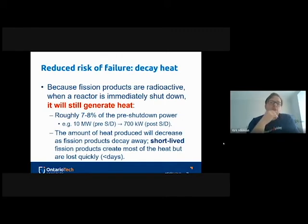One of the biggest risks is decay heat. When reactors shut down, the radioactive fission products that are in there continue to decay and they give off heat. When we shut down, that's something like 7 to 8% of what it was before it shut down. Now, if you're running at, say, 10 megawatts, that means 700 kilowatts of heat. That's a lot of heat. We consider a kettle might be 1 kilowatt or 2 kilowatts.